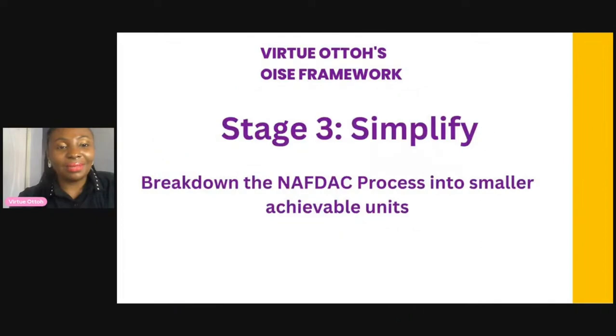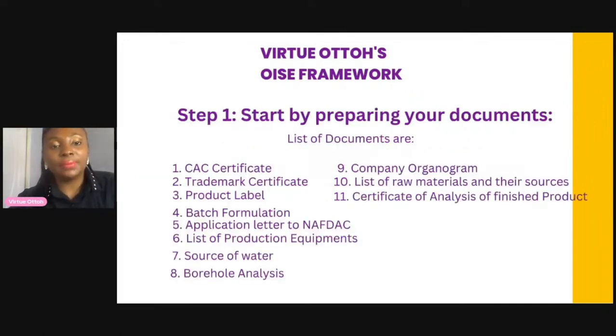Okay, so the third stage is the stage I call Simplify, where I break down the NAFDAC process into smaller achievable units for you so that you can easily achieve these smaller units. So these are the documents you would need for your NAFDAC registration process.